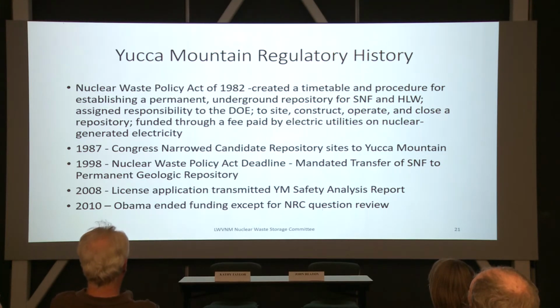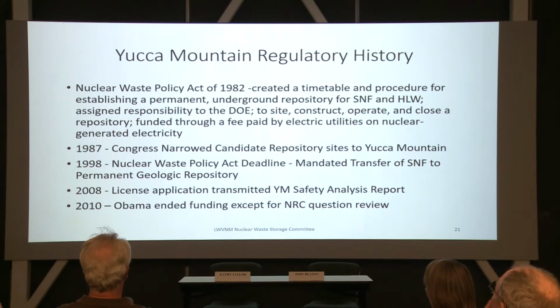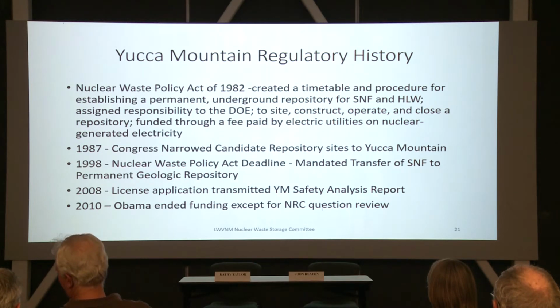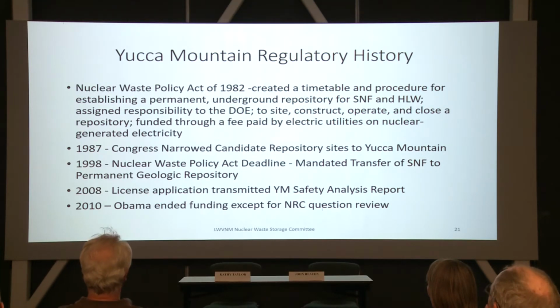In 1987, Congress narrowed the candidate repository sites to Yucca Mountain. And the Nuclear Waste Policy Act had a deadline in it. DOE was supposed to take title to all of this fuel by 1998. Of course, they missed that. But in 2008, they did submit a license application for Yucca Mountain, and NRC started evaluating that. The safety analysis report is actually in several sections.